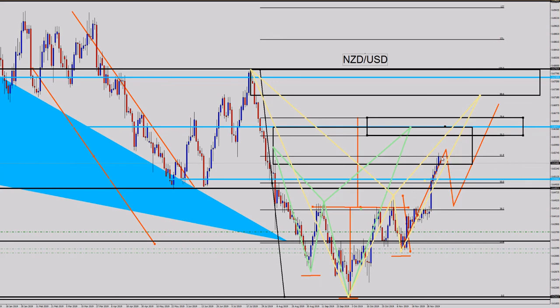When we're looking at the way this is respecting this daily right here, there was an opportunity if you wanted to get short. Also an opportunity if an individual wanted to wait for that retrace back, potentially buy in some of these zones. Maybe this area here, we want to see how price behaves in this area.